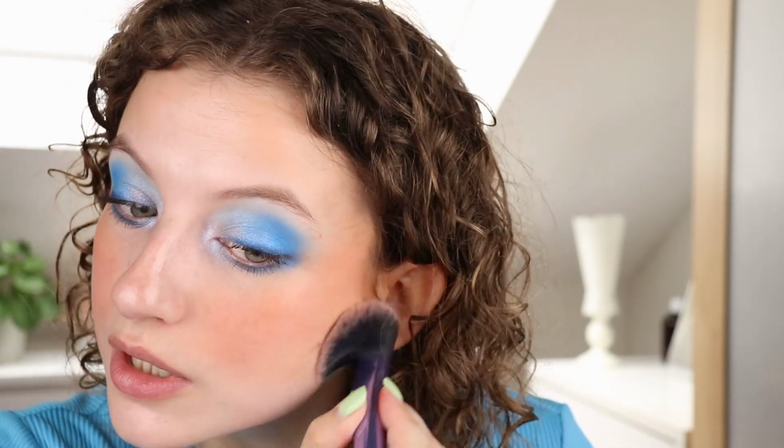I like these formulas. I think it looks very creamy, summery, natural. It has a nice sheen to it. Let me just see if I can blend it out a little bit with a smaller brush. Yes, this has gotten a bit out of hand. Please ignore that. I'm gonna practice, okay? I promise I'm gonna practice with this.